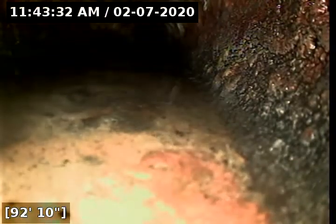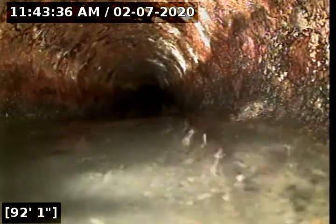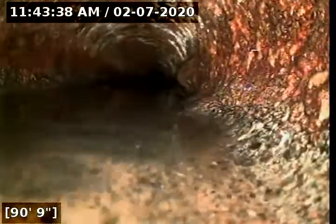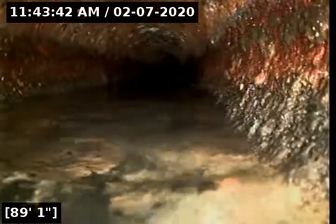We have transitioned materials already, so we went from clay to cast iron. And for the city of Pasadena, cast iron was part of the code. So seeing cast iron nearly all the way up until the city sewer connection is normal, given the age of the home. The house was built in the 1920s.